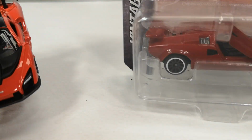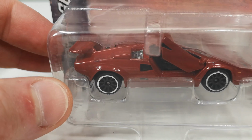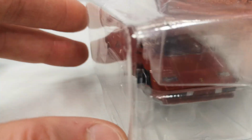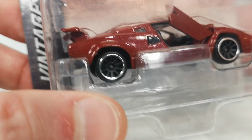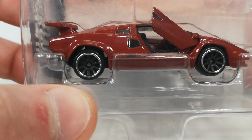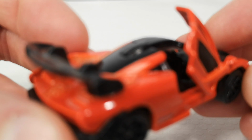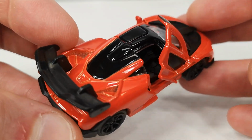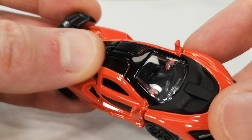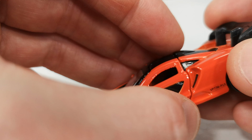Here's an example of a vehicle with the correct doors. This is the Lamborghini Countach, and this has actual scissor doors like the real vehicle. But these doors, as you can see, are much smaller, so if they just open straight up, you still have access to enter the vehicle. While in this case, if the doors were like that on the real car, it was almost impossible to get in there. But again, you can't fault them for that. It still looks cool, and I'm very pleased with it.